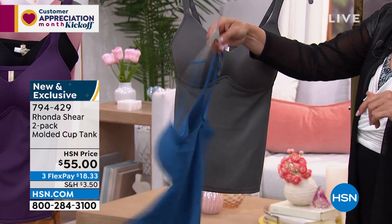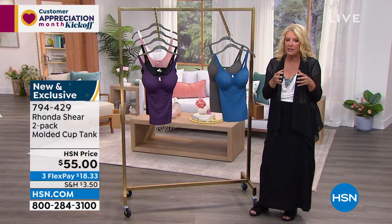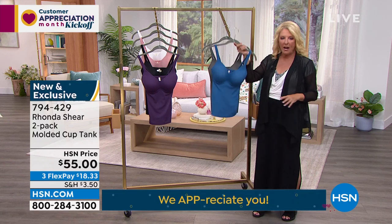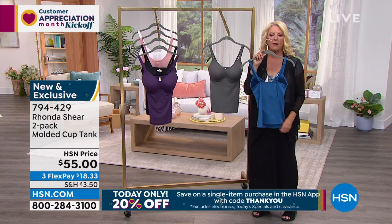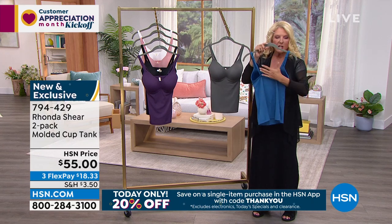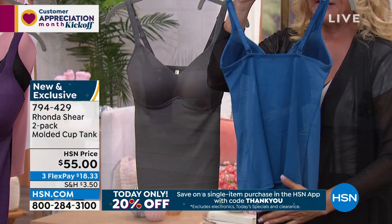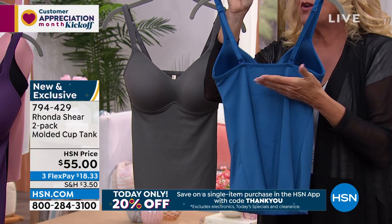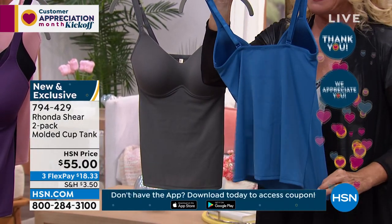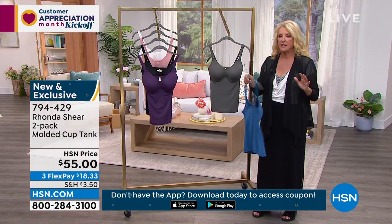And talk about smoothing. Oh my goodness. Now, this isn't constricting at all, but there is a smoothing element. And what I love is when I wear this, I wear it a lot if I'm wearing, say, a knit top that's a little more revealing. This will smooth out my entire back. There's literally nowhere or nothing that can bulge over or bulge under this one, including my waist. So that is why this is my go-to.